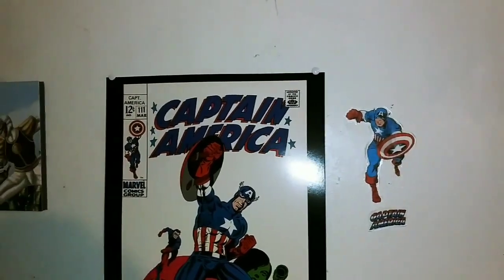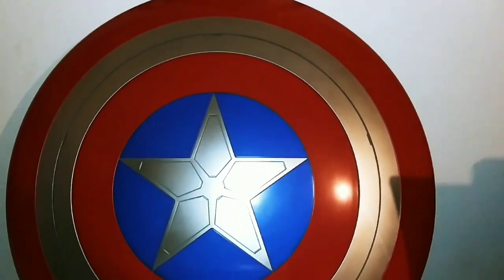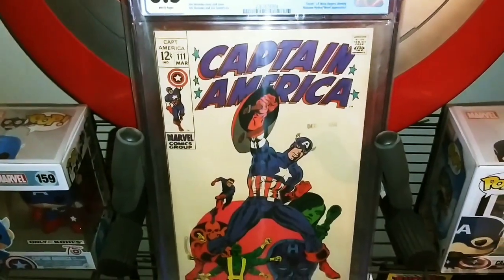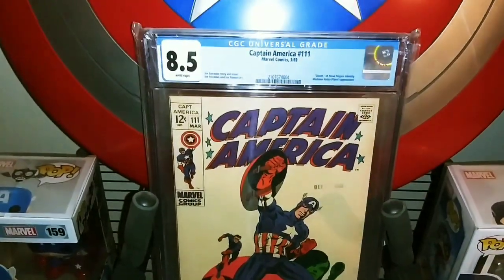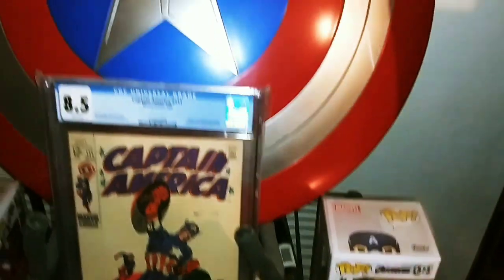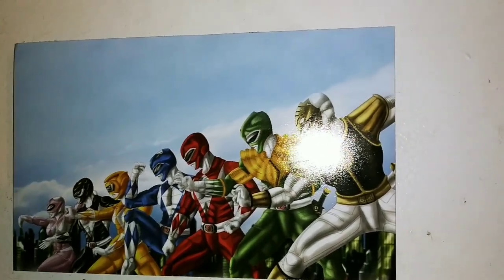Coming on across, I have my Captain America set up here. Got the shield. And this awesome Captain America 111 from Unruly Simeon. A few Captain America Funko Pops. And before I head on down to the rest of the Funkos, gotta show this awesome Power Rangers print here.